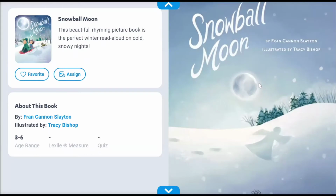And today, boys and girls, Miss Jamie has a fun story to tell you. Since we have so much snow outside, might as well enjoy it, right? Do you know how you can play with snow? Today in our story, hopefully you will get some inspiration, because the friends in the story had lots of fun playing with snow. Hopefully after reading this book, you will get an idea and you can also have fun with the snow. So this is our story for today. This is called Snowball Moon by Frank Cannon Slayton and illustrated by Tracy Bishop.